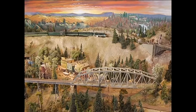Above the town of Carrizo is the NP Summit. It's the top of the grade for the westbound NP trains and the end of double track. Lots of meets occur here, and the eastbound upgrade traffic normally has priority.